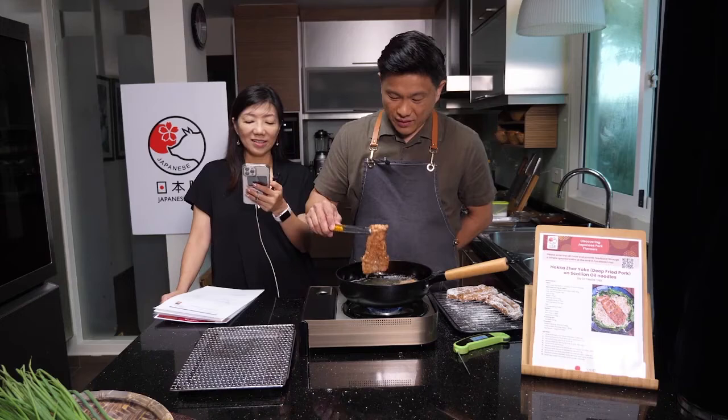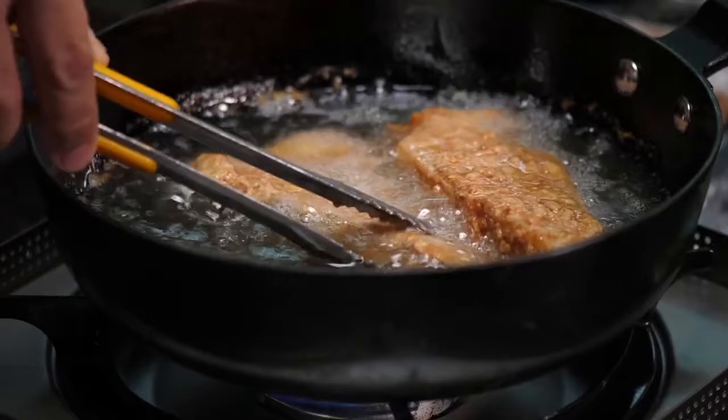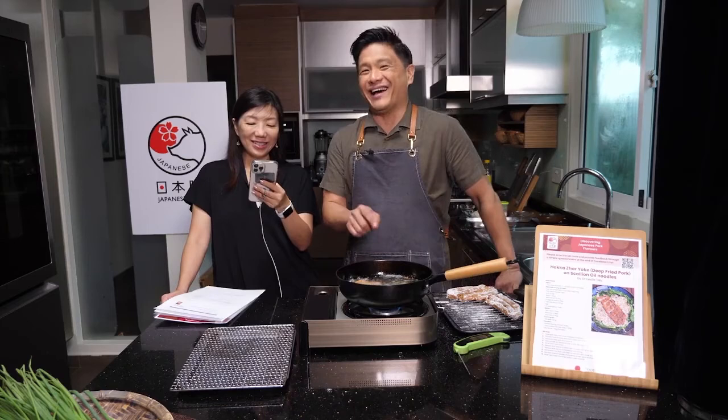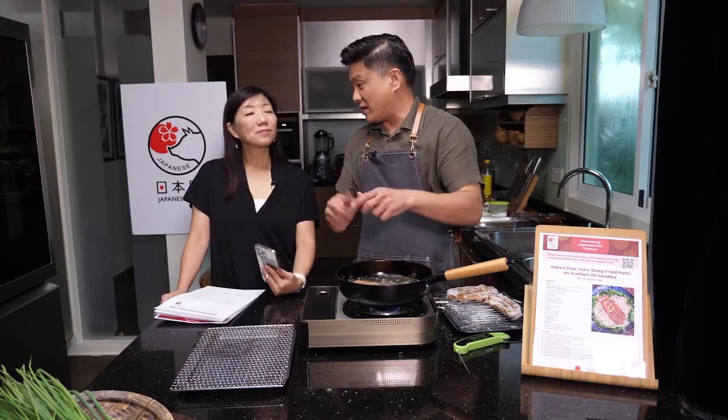Chelsea said that it's the first time frying anything, because usually they air fry. I know air fry is convenient, but I'm not a big fan of air frying, because I think there's nothing like this. Once you eat this... Okay, so I'll say something. If you do this, and then you keep it in the fridge, the next round you can air fry. You'll be fine, yeah.